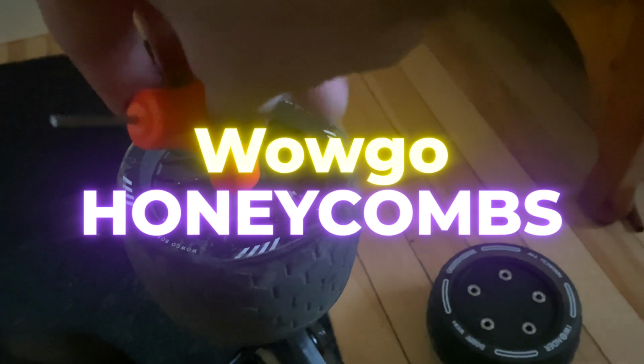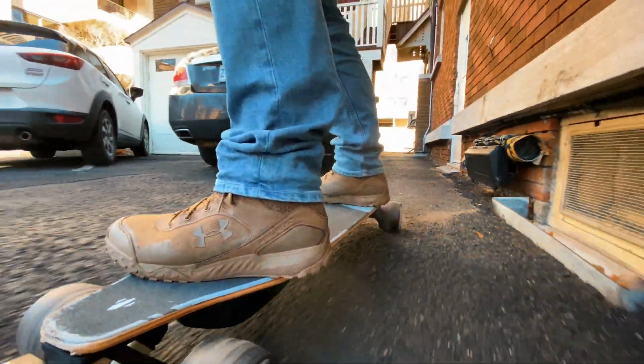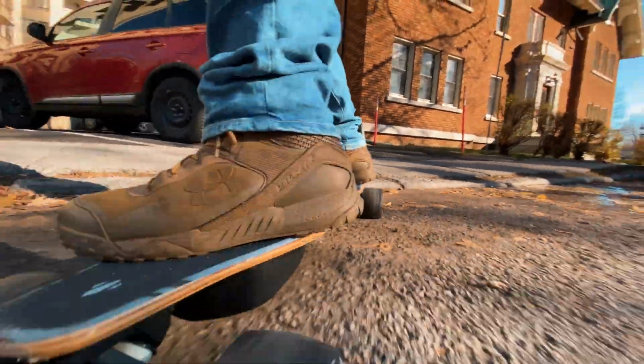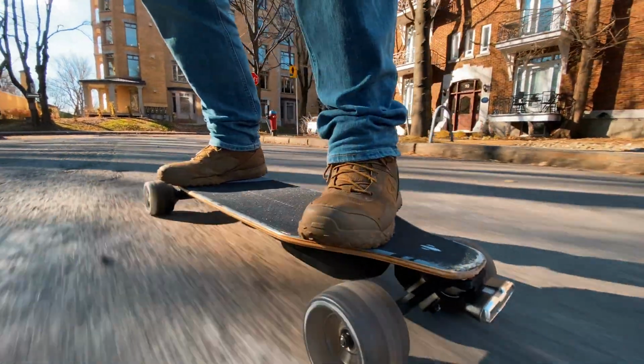Starting with the Honeycombs because I figured I'd be testing this on the Wowgo 2S Pro. And no, those aren't skating shoes. Wow, good feel on that drop. Trust me, this is crappy asphalt.